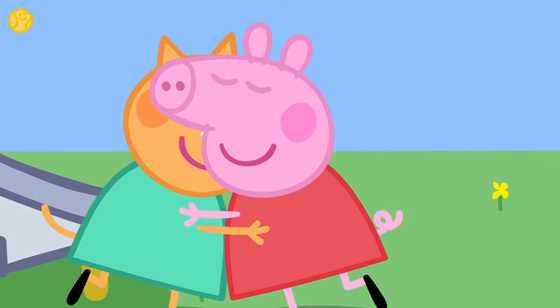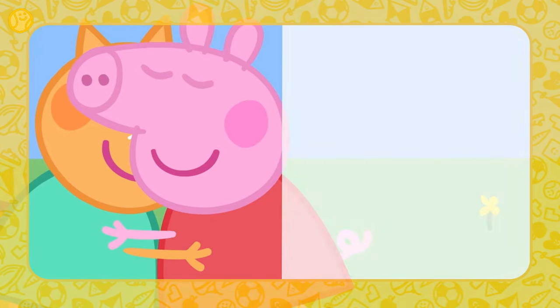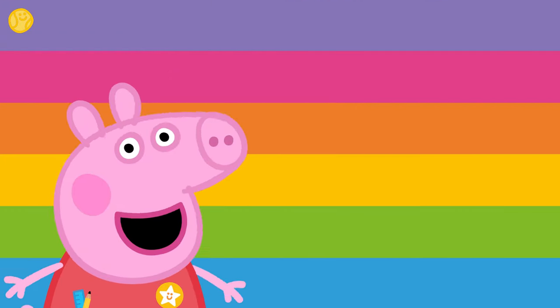What body parts is Peppa using to hug with? Yes, that's right. She's using her arms. Can you raise your arms up high in the air? Well done.